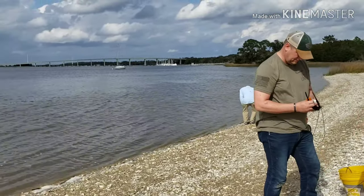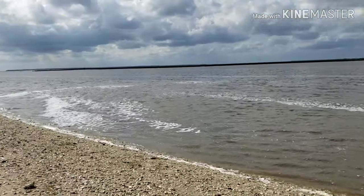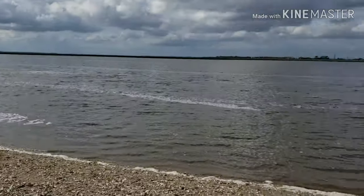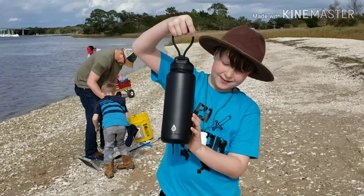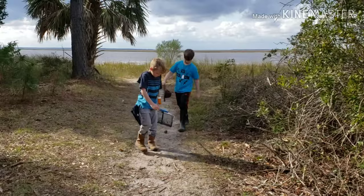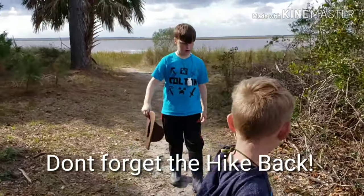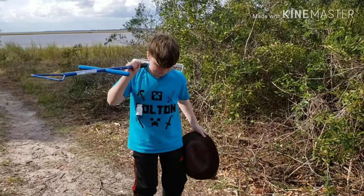And the tide is up, so we are done for the day. There's not really a whole lot that we can find in here easily when the tide's up. So we're gonna head on back. Until next time.